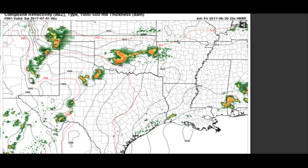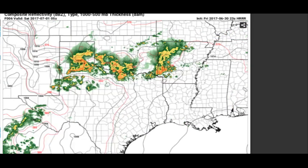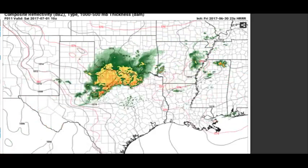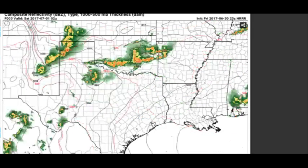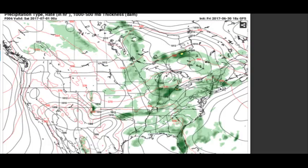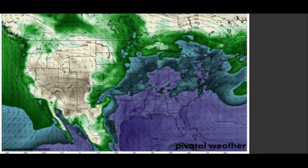So it looks like the high-resolution rapid refresh has that MCS pretty well in place, and they're bringing that into the northern counties of North Texas. And then we get one big MCS moving through the Dallas and Fort Worth area just before dawn. So a little bit of thunder and lightning waking those people up, and looks like some of that will reach this area in the morning. We're just southeast of Dallas there. Okay, let's see what's going to happen over the next few days.